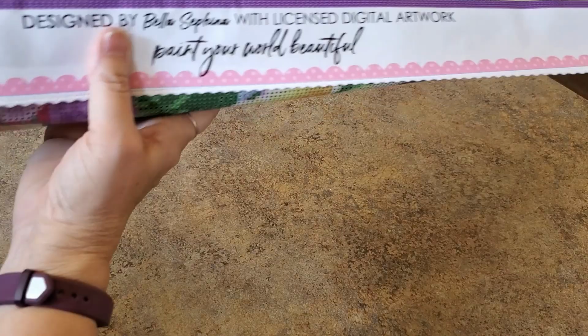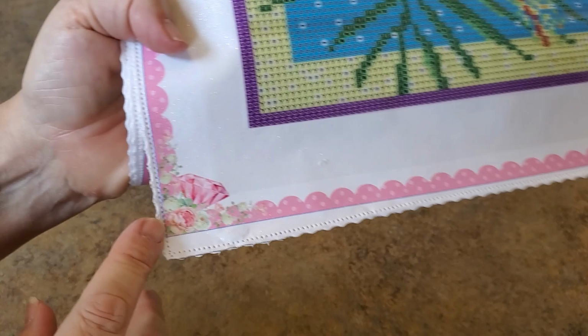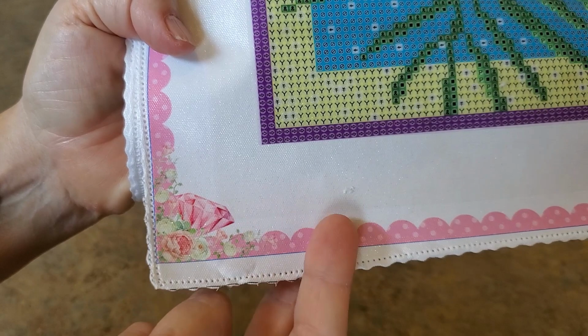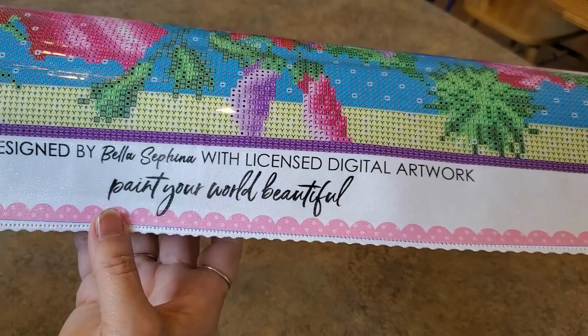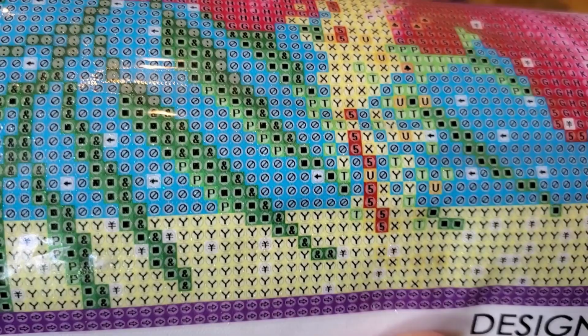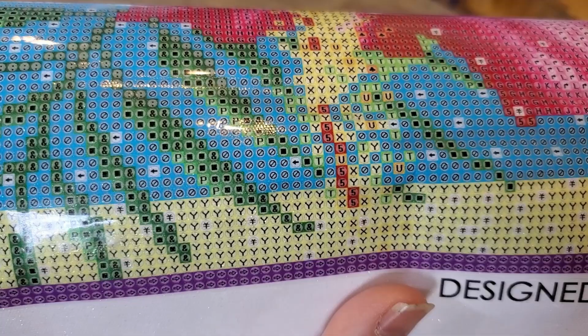Look at here. Even around the edge of the canvas, look. Is this little scalloped edge, this little prettiness, and some flowers and diamonds over here in the corner. You don't drill that part, but look at how pretty that is out here on that edge. Just gives you something pretty to look at. Designed by Bella Sephina with licensed digital artwork. Paint your world beautiful. Want to see the drill field before we go too far? The drill field, oh my gosh, is always super clear. Her kits are fun to work on. The colors, the symbols are great. It's just fun to work on.